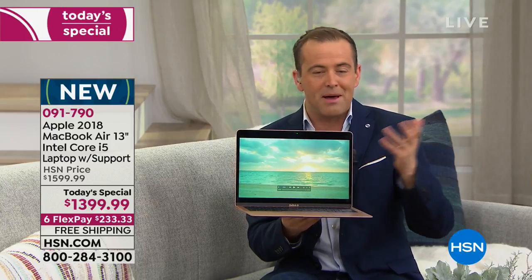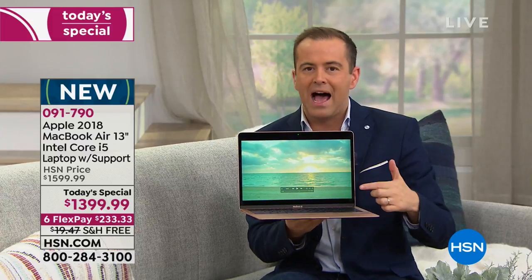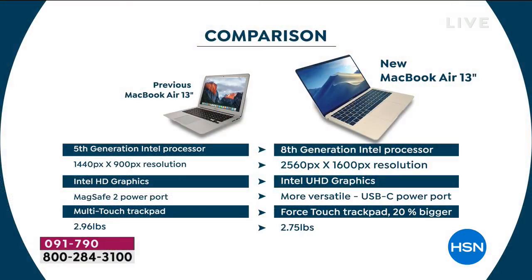So when you look at this, it looks different because it is different. It is the brand new model, which was just unveiled about 4 or 5 weeks ago. When you compare it to the old MacBook Air, same screen size, but bigger body, bigger shell, heavier, absolutely slower. This is the latest chip inside. When you look at this, you're looking at an Intel eighth generation. The previous version had the fifth generation.